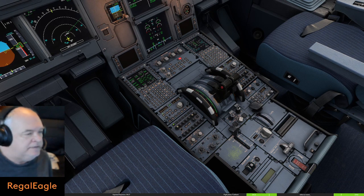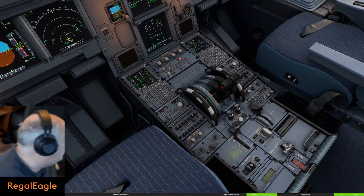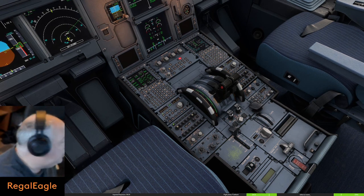Cabin crew, prepare cabin for departure. Starting engine 1. Okay.